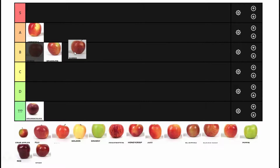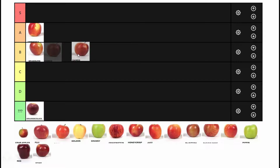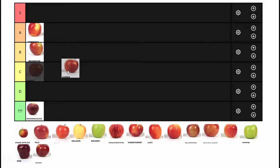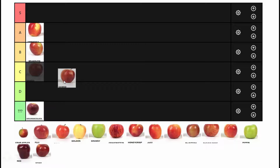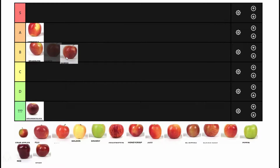For the Cameo apple, okay. This one is kind of in the same category. It's got some good crunchiness to it. It's very sweet. My experience with it, though, is that it bruises often, but that may just be from my experience with it. Maybe it's how I handle my apples. People tell me all the time I'm not the best at handling my apples. I'm a little rough with them, you might say, but that's okay. You know what? All criticism aside, this is an okay apple. I'll probably put it in B tier as well.